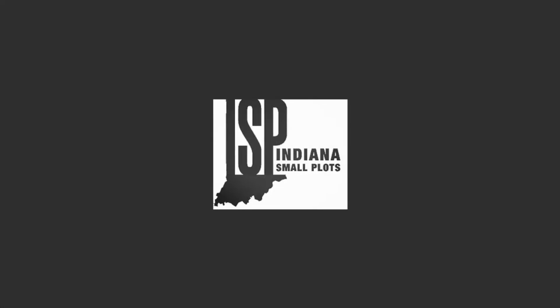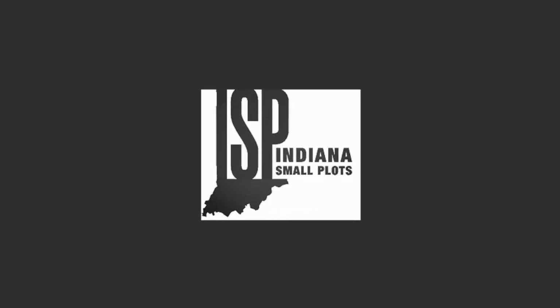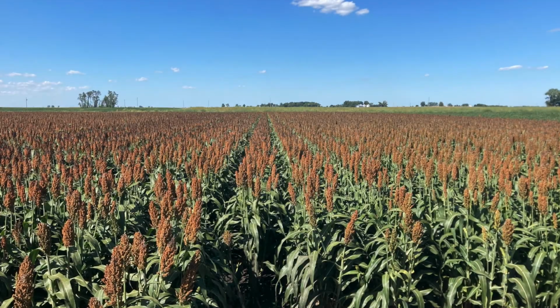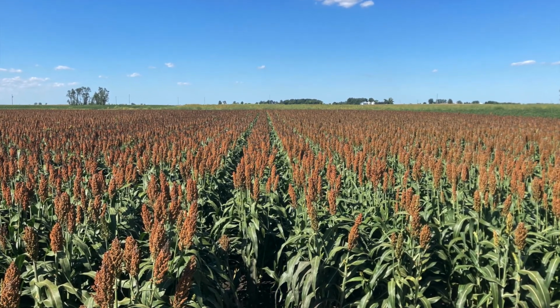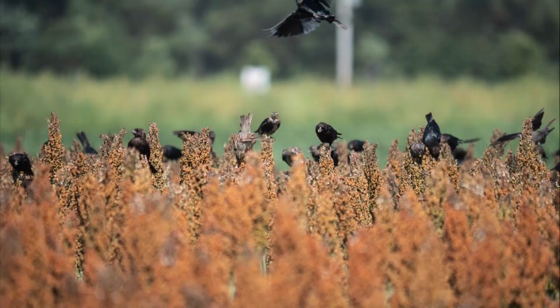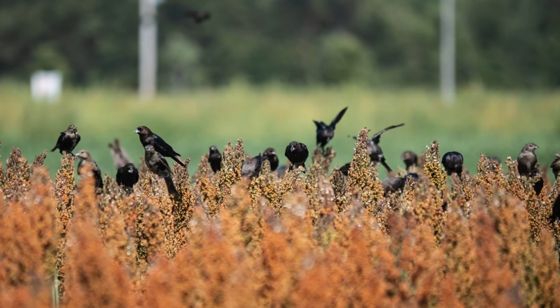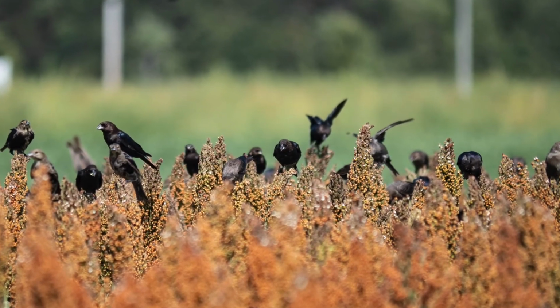In the fall of 2019 and 2020, Orbis provided abatement services for Indiana small plots in northwestern Indiana. ISP grows small plots of corn and sorghum. For about 3 weeks every fall, brown-headed cowbirds stop by on their migration path to fill up on the sorghum and have eaten 50% of ISP sorghum crop in the past.